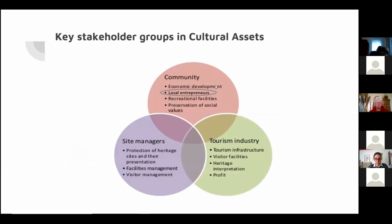Let's see briefly key stakeholder groups regarding cultural assets. We have the managing authorities, including public bodies, the tourist sector, and the local community, of course, including local residents and local entrepreneurs. This specific shape does lean towards archaeological sites, and that's why there is this reference to site managers. But in fact, the same is true about intangible heritage assets, such as long-established producing techniques for specifically local producers or culinary traditions. All these aspects of local traditions are also part of our local heritage.